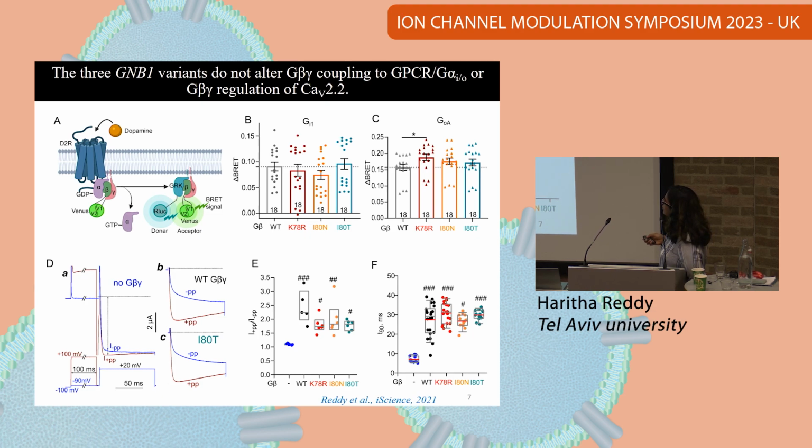We also looked at the voltage-gated calcium channels. Beta gammas inhibit the voltage-gated calcium channels, and none of these mutations had any effect on the inhibition of calcium channels. They are similar to wild type. Even their kinetics are similar to wild type.